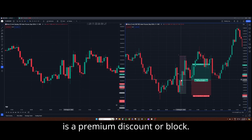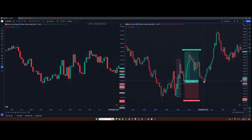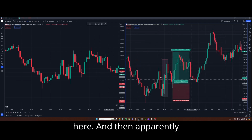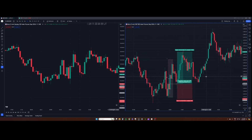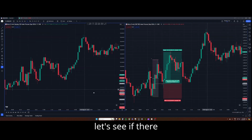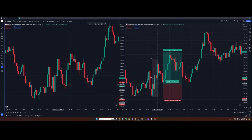This is a premium discount order block, and if you had targeted here, that would have been sweet before getting stopped out on the runner trade somewhere here, and then apparently another entry again here, going up before finishing off the week. So yeah, let's see for NQ if there was any such entry. So here's quite neat, but NQ is messy.